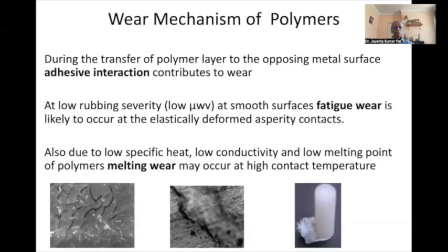Next, while the transfer of polymer layer takes place in the opposing metal surface, then the adhesive interaction contributes to wear. So the point is this, that while the rough surface is rubbing onto a polymer, the transfer layer onto the metal surface would reduce the roughness and hence the abrasive wear loss will fall. And there, obviously, the adhesive interaction will contribute to wear. And this is where the adhesive wear factor comes in.